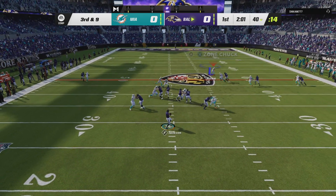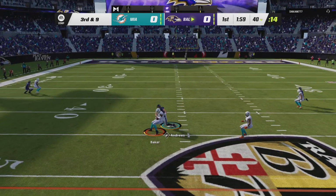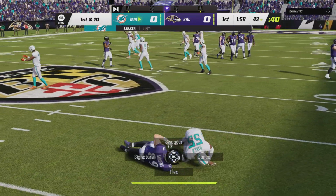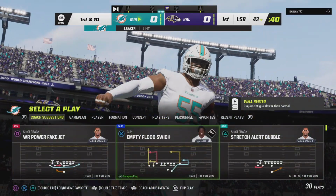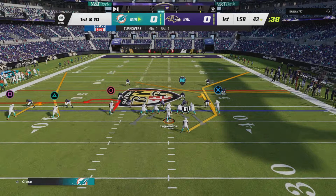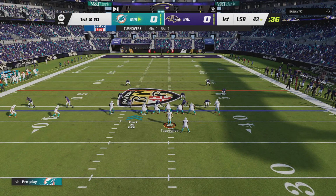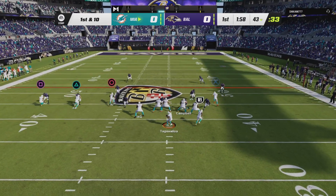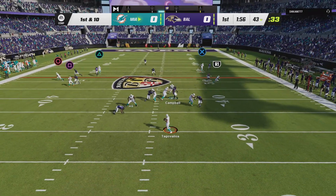On 3rd down, Jackson. And looking for Andrews, but this is intercepted. Picked off by Jerome Baker. And the Dolphins will take over here as they get it up to the 43-yard line. And the Dolphins now with a 1st and 10 at their own 43. Trying to shake off the interception from the last drive.